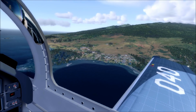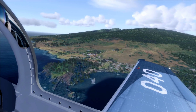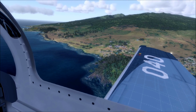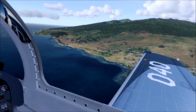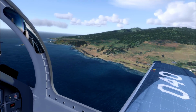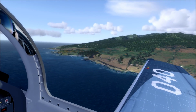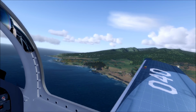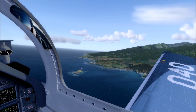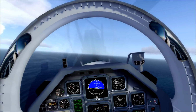And there we can see some more of the little Hawaiian villages and towns along the countryside. I do notice in some areas the water doesn't seem to be at the exact elevation. It does look a little bit odd. I'm sure that probably could have been done better, but as it is, it's a pretty darn good scenery, so I'm really not going to complain too much about it. It's just nitpicky things that I could possibly say about it. Overall, a really stellar product.